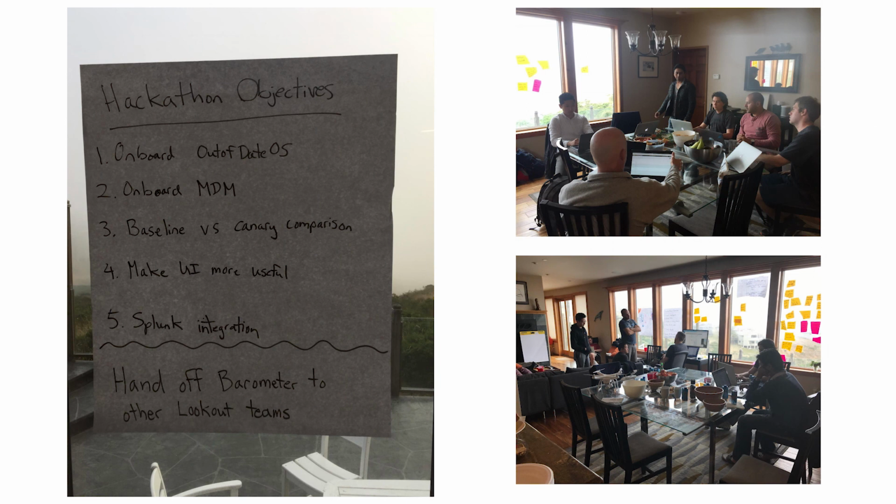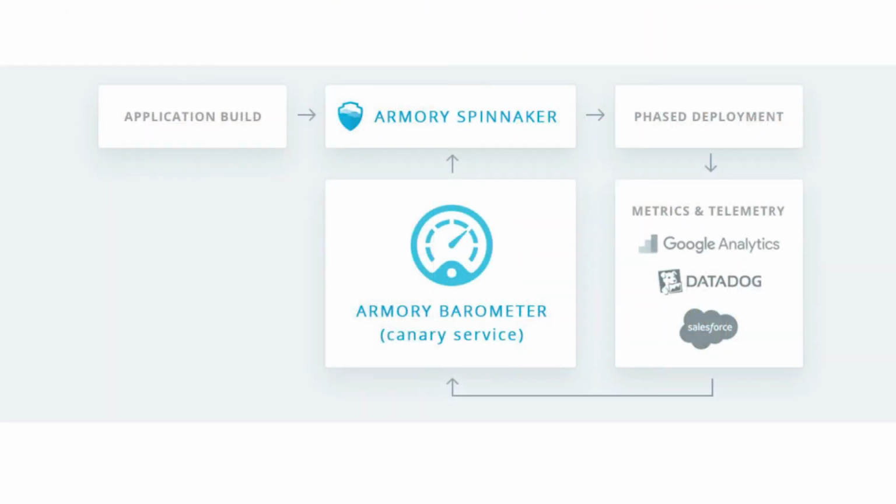Armory really stepped up with us here and said, okay, let's solve this problem together. So they put together a hackathon where Lookout is the customer and Armory came together and tried to solve this problem. We brought our services, use cases, and requirements, and laid the foundation for an automated metric-based Canary platform in Spinnaker. The initial outcome of this was Armory Barometer. Armory Barometer is a service that integrates with Spinnaker. It takes time series data and does metric-based deployments based on that data, which in our case is Datadog.